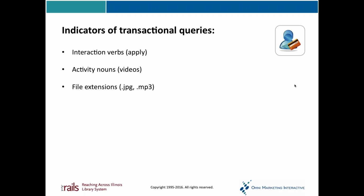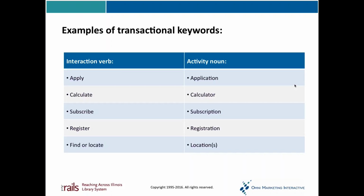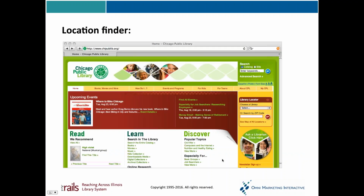And so that's another exercise that I have people do when I work on websites, is I go through their web analytics and I want to see what types of search queries are leading people to their websites. So here's an example of items I might be looking for on a certain type of website. And a location finder is very important for libraries like the Chicago Public Library. And this is an example from one of their older versions of their website. And I kept this hoping that I would use it someday, and I'm glad I did.